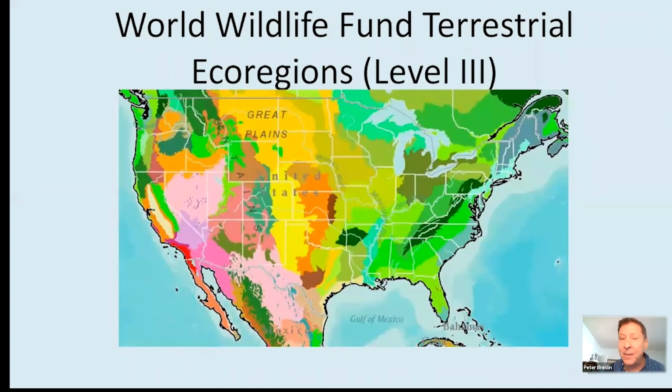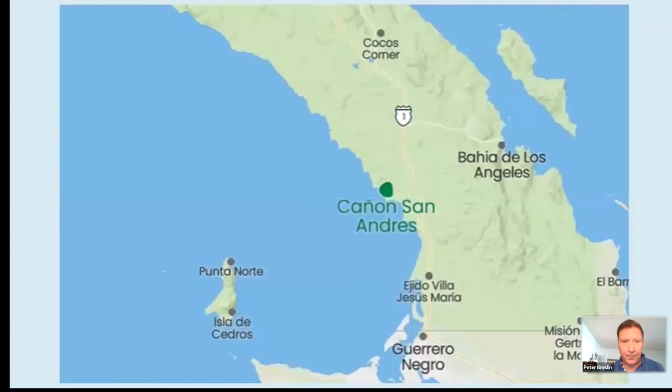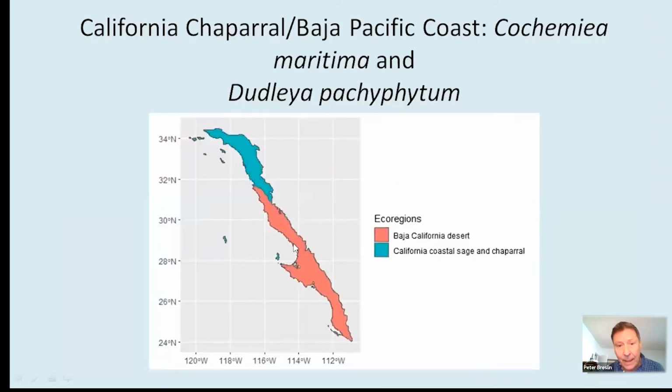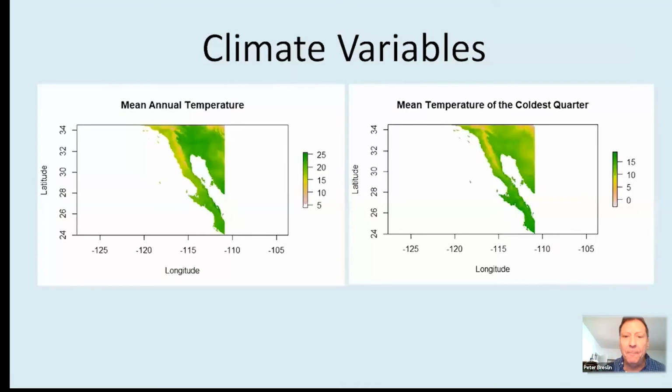Now moving on to the last place we're going to look at. We're looking at the California chaparral, which is the coastal sage of chaparral in blue, and then the Baja California desert, which you can break down at level 4 to, I think, 3 different ecoregions. We're looking in particular at Cañón San Andrés, which is right here on the coast. If you look back at our map, it's basically here. And Isla Cedros, this island out here. And Punta Norte, where Dudleya pachyphytum grows. And you have to hike all the way up in the mountains to see it.